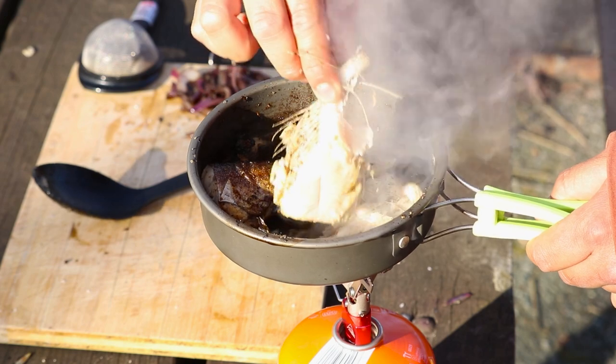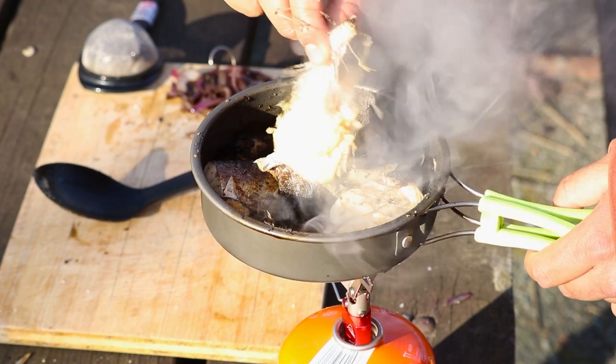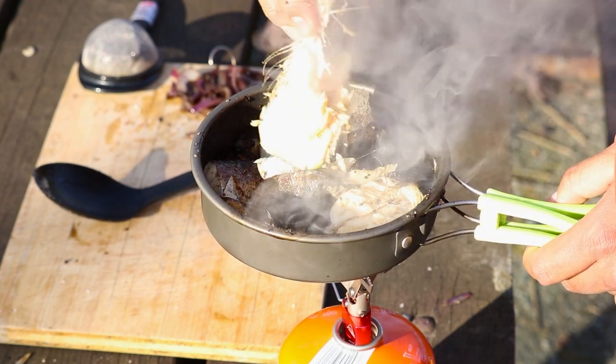Lastly, you can just pull all the bones off with your hands. All the meat will just slide off the bones.